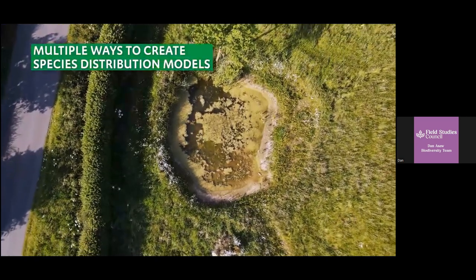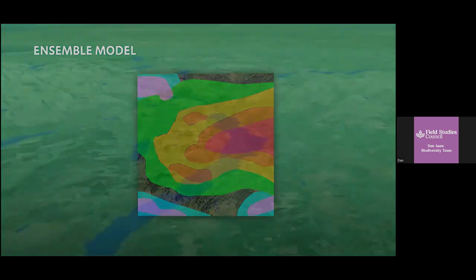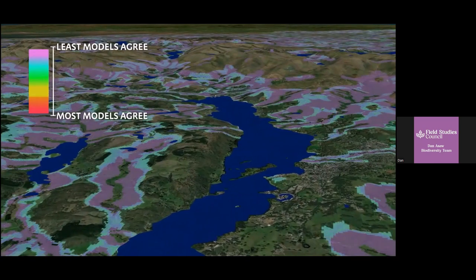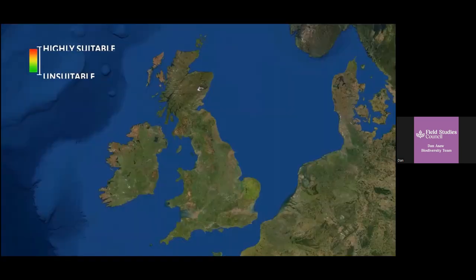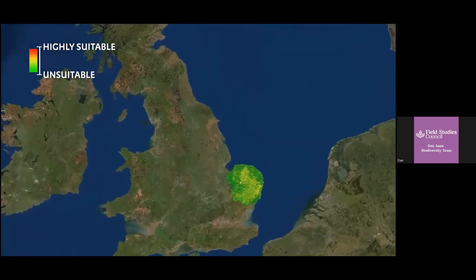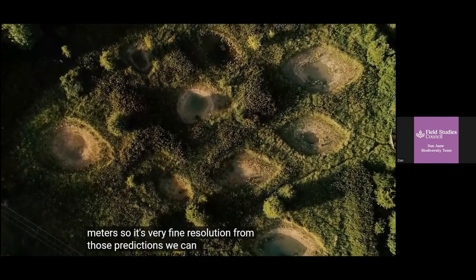There are many different ways of creating a species distribution model. They're all based on different, quite technical statistical methodologies. What we do at Natural England is we create lots of different models based on these different statistical approaches, and we collate the predictions of those all together to create what we call an ensemble model. Ensemble models are quite similar to the way that weather mapping and modelling is done for the weather forecast. And therefore, by having these ensemble models, which incorporate lots of different methodologies, we hope that we're getting more consistent results and hopefully more performance from the models themselves. From our ensemble models, we create predictions of habitat suitability for great crested newts across an entire region. We predict based on a grid square of 25 metres by 25 metres, so it's very fine resolution. From those predictions, we can then use them for multiple other purposes.